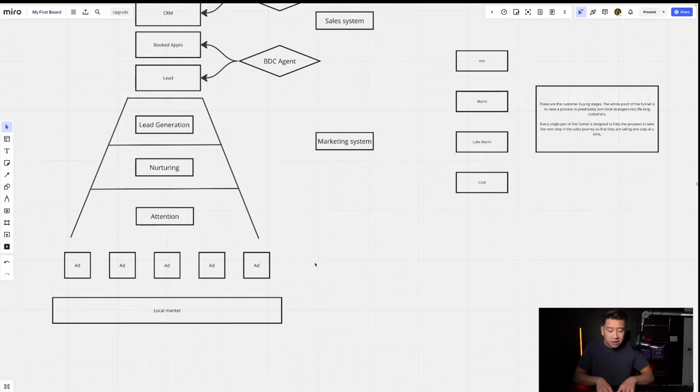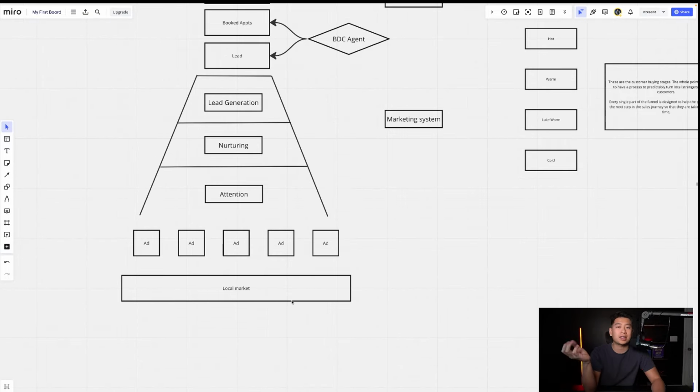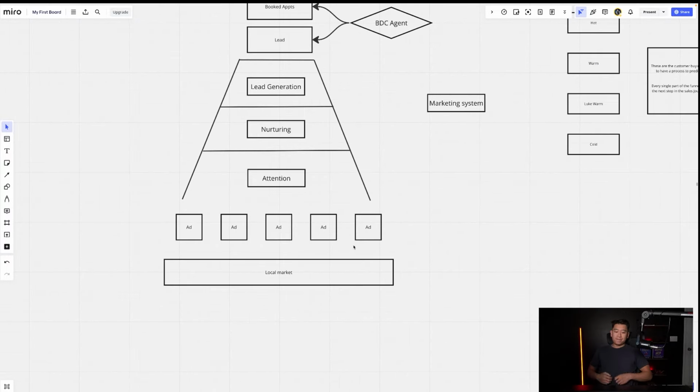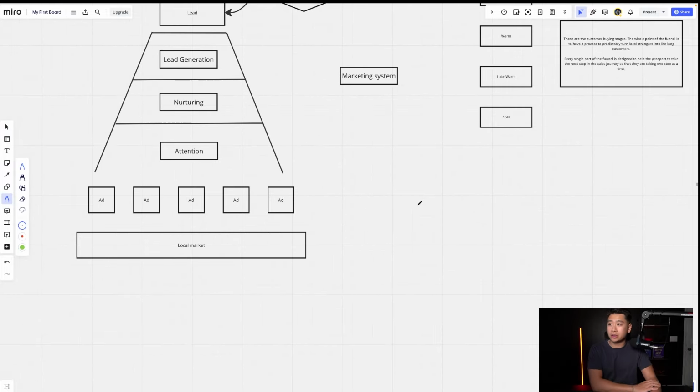So the strategy is very simple and we break it down into 3 main steps, okay? The first part is obviously you need to get a stranger's attention, okay? One really important aspect of getting somebody's attention is being able to put out paid advertisement, okay? There are 2 ways that you could realistically go about getting people's attention, which is either organically, okay? Organically.